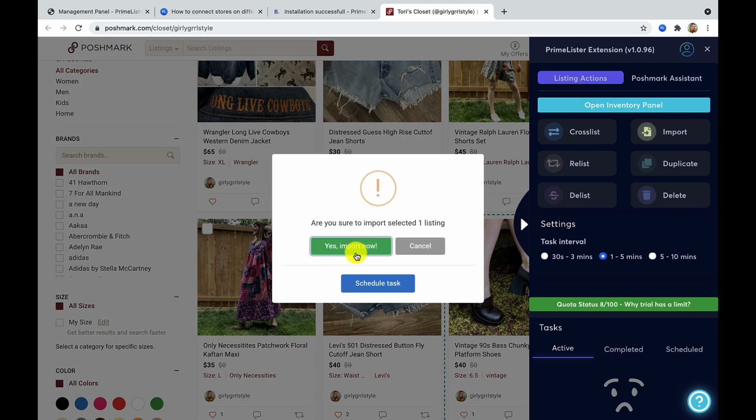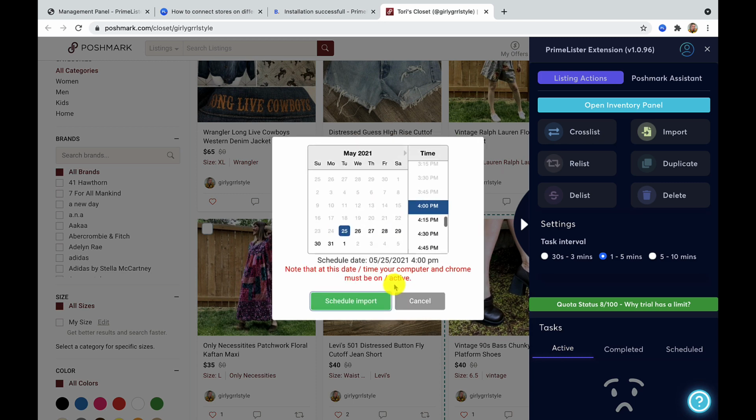It says, do you want to import it? Now, here's the other thing about this: you can schedule tasks. I haven't done this before, so I wanted to see what this looks like. You can schedule tasks to be completed so that you don't have to sit around and do all of this manually. So when we're thinking about how time is money and how this can actually benefit you, let's say I did select all of my listings and I want to import all of them into my inventory panel so that I can cross-list them to my other platforms. You can schedule that to happen.